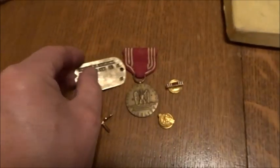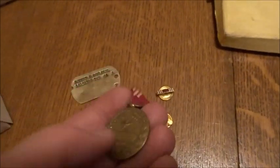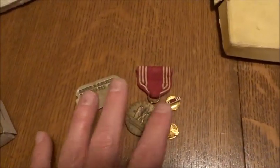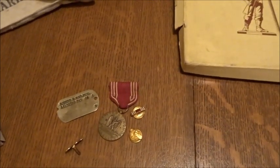The cool thing is that the good conduct medal, see if we can get it to focus in here, you can see there, it's engraved. I love engraved medals, it just makes it that much more personal. So that's some stuff I picked up before the show.